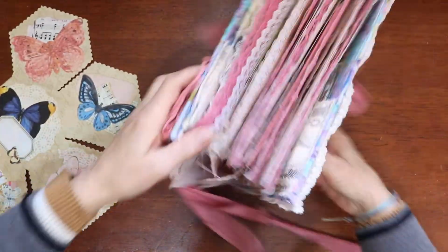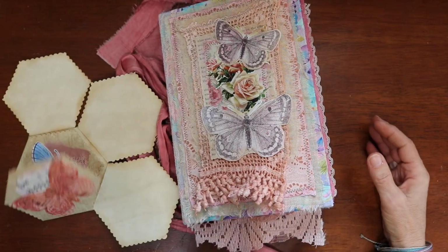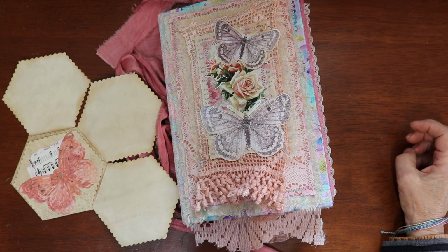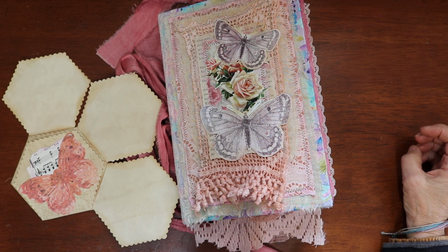So this journal has in it 132 pages. Three signatures, 31 tags, 11 altered.